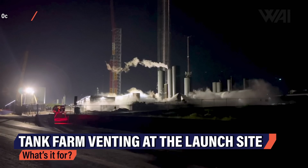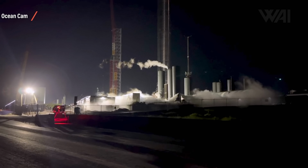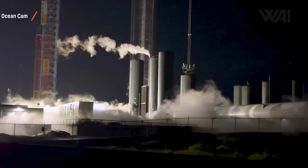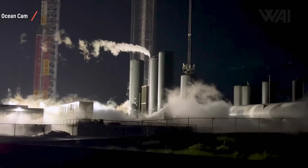Yet another indicator for SpaceX wanting to proceed as fast as possible with the orbital launch is this video taken by OceanCam on July 25th. This is the current older tank farm that's been used for every launch so far, and it's been busy, as you can see. There was no test going on with Booster 3 though.